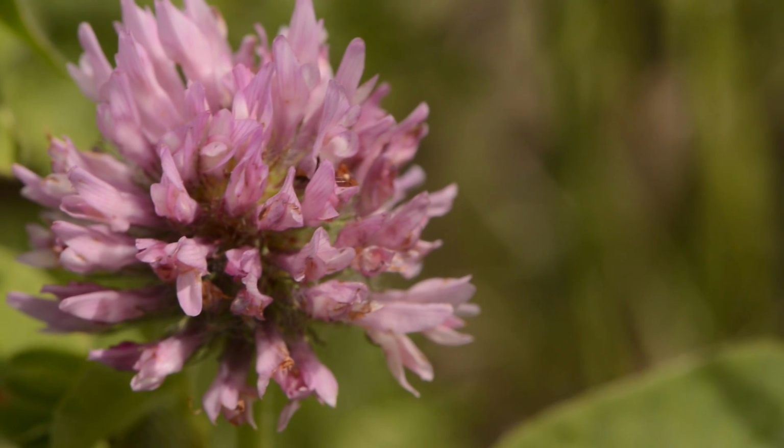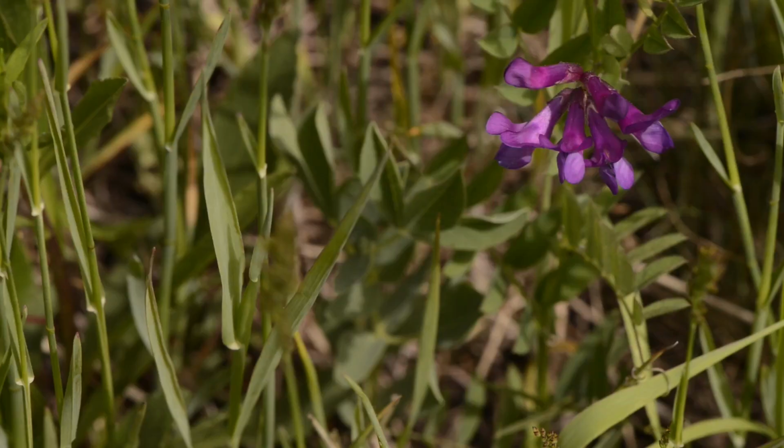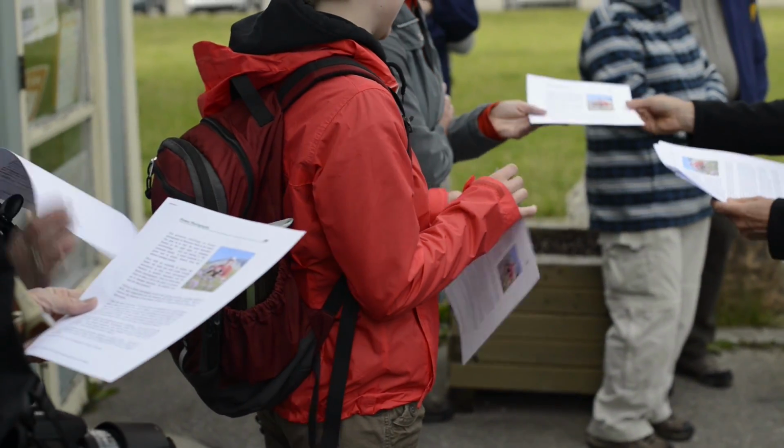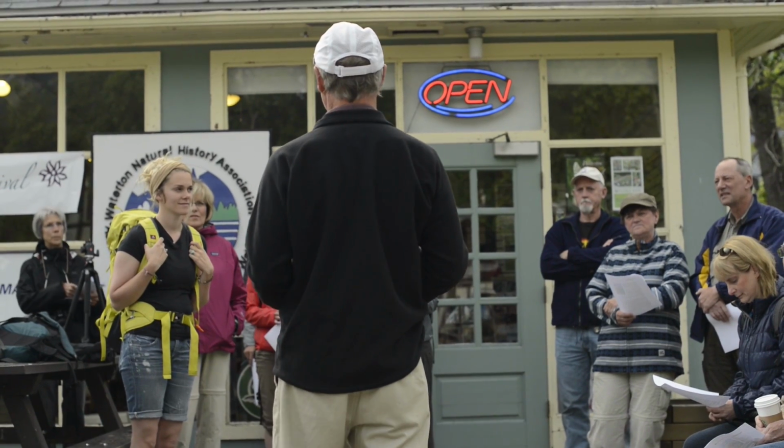Waterton has flowers that aren't found anywhere else in Alberta, and many of the flowers found nowhere else in the world. So what draws us here is really the flowers and the variety of colors that we see. Wind is quite a big issue, but light is another issue that we often have to deal with, bright light. We'll talk about that on the trail as well.